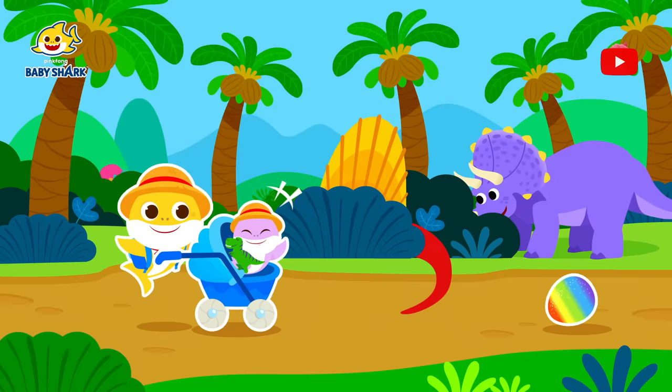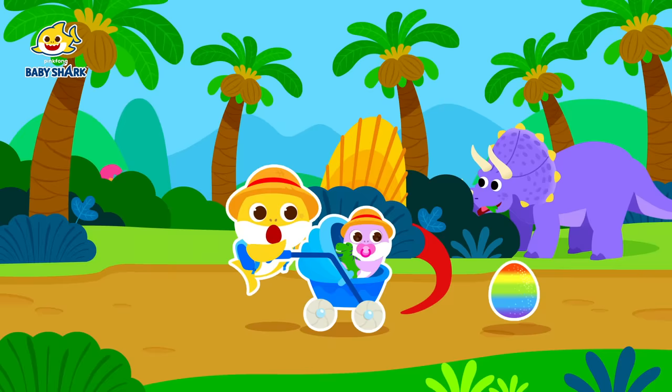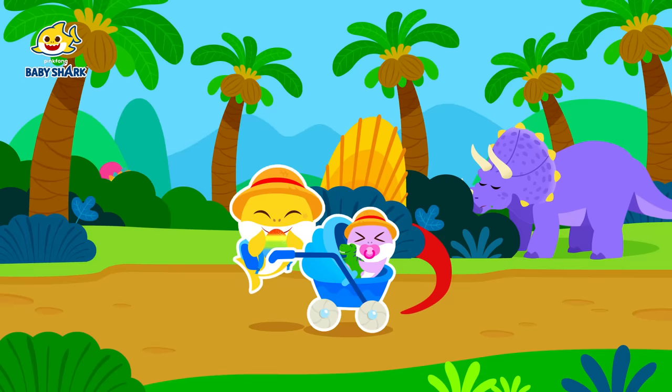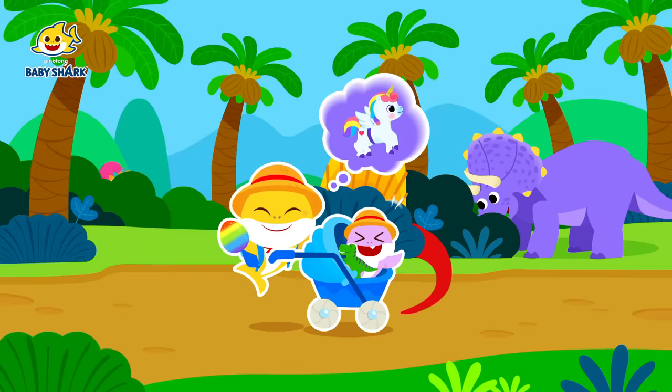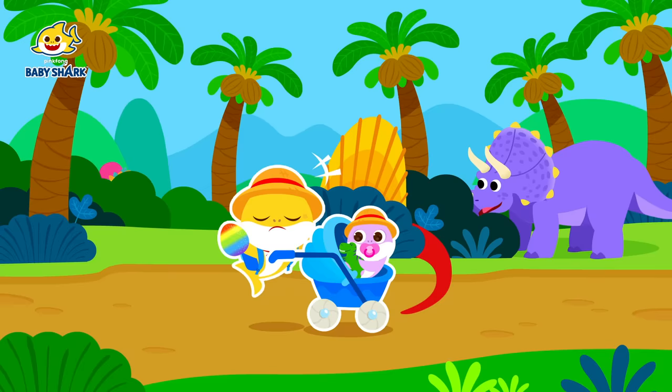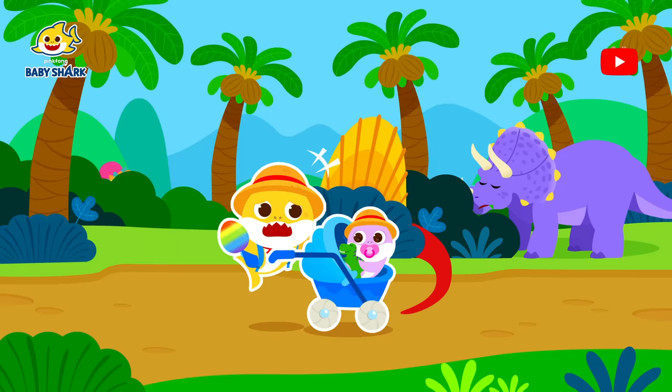Oh, what's this? Wow, it's a pretty rainbow egg! It's so cute! I wonder what kind of dinosaur is in here. A colorful herbivore as cute as this egg? Or it could be a mysterious unicorn instead of a dinosaur! But the rainbow egg is alone. I think it lost its mommy. Little baby, should we help the rainbow egg find its mommy?